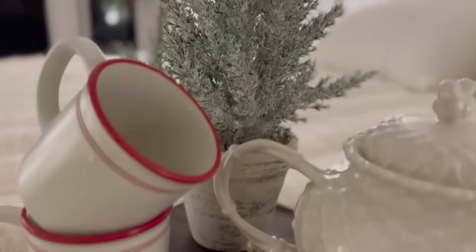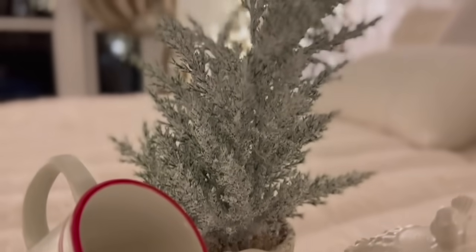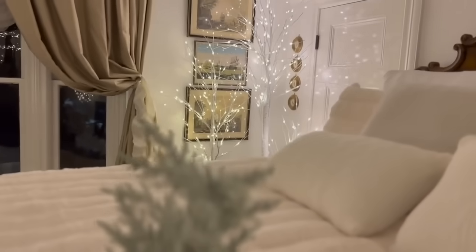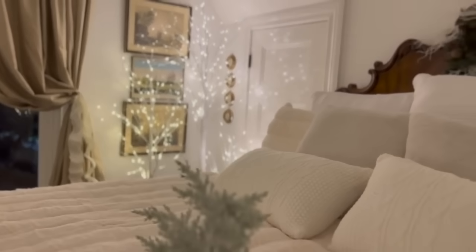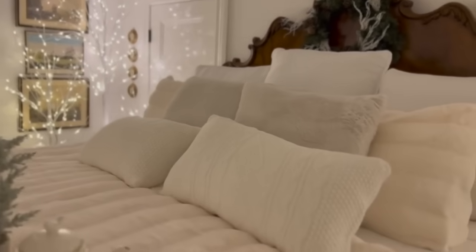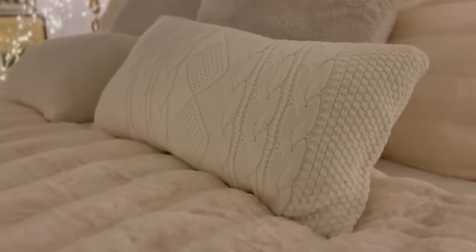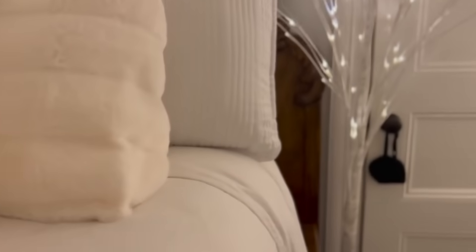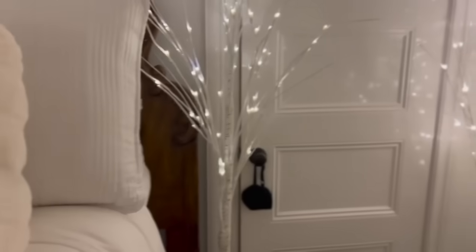So here is how the room turned out. I love this little tea station. I use it every night. We put it at the foot of the bed when we're done having tea at night. And these birch trees are everything. This room feels like I'm sleeping in a cloud. It is so beautiful. I absolutely love these fur blankets. We will probably keep those out through the spring.